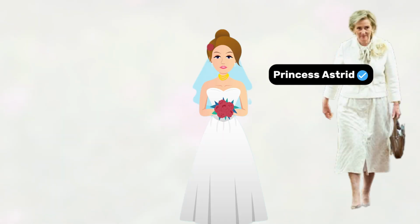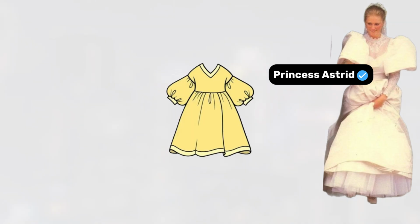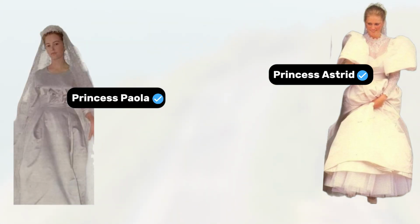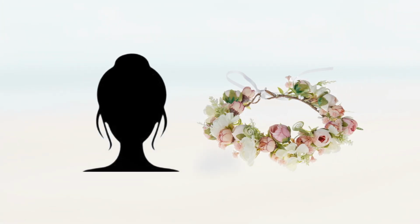Princess Astrid's wedding gown was designed by local Belgian couturier Louis Mies. The gown was a quintessential 1980s creation, featuring exuberant puffball sleeves and made of taffeta. This design choice was very much in line with the fashion trends of the 1980s, which often emphasized bold and voluminous silhouettes. The gown was paired with an antique Ruffo di Calabria veil, originally worn by Queen Paola's grandmother, Laura Mosselman du Chenoy, and was anchored to her bouffant hairstyle with a flower crown.